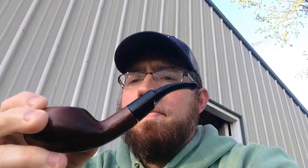They make quality, smaller size pipes like this one. It's super windy, so it's smoking itself right now. They also make large size, extra large size pipes, large, jumbo. They even have a pipe called the Lumberjack, which its chamber must hold like an ounce of tobacco. It's ridiculously large. I have one. I haven't even smoked it yet because I haven't found the time.